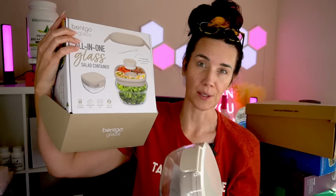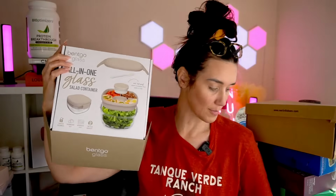And then the top part can be for meats, and that's going to help me with my healthy, balanced Zepbound meals by having them portioned out really well. I'm very much pumped about this. My heart went pitter patter with it.